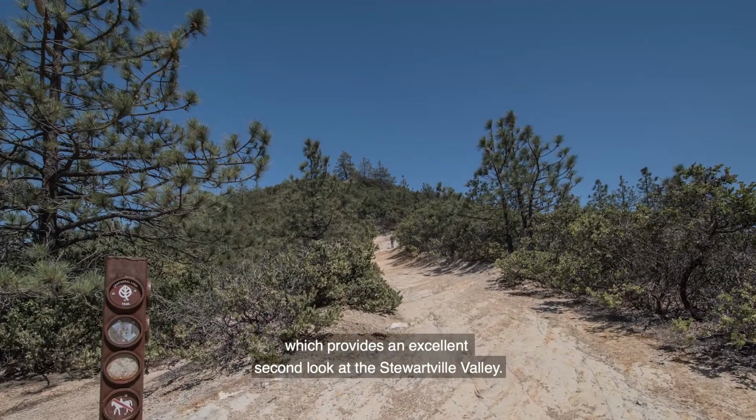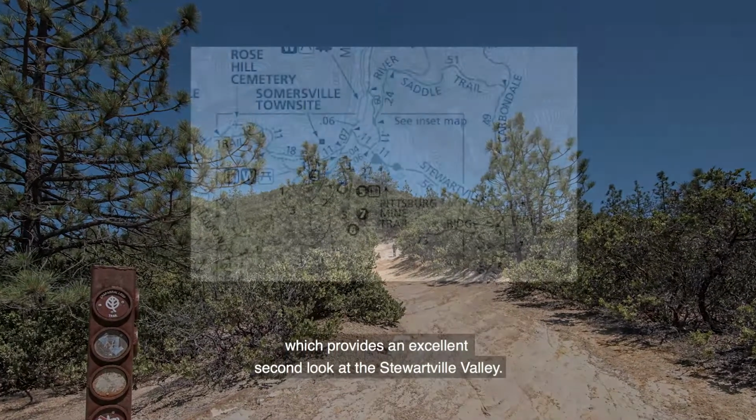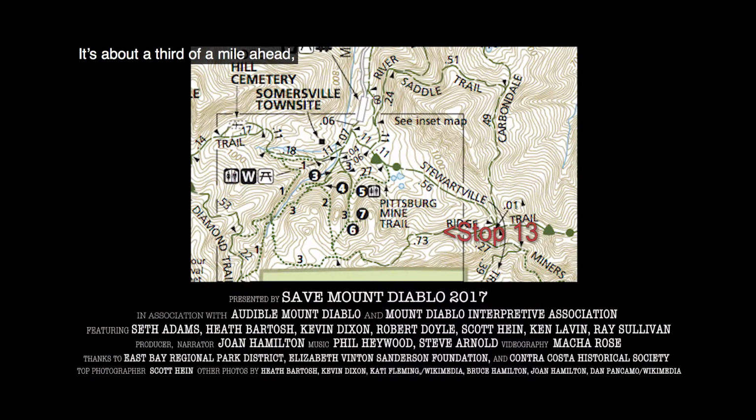Now head up to stop 13, which provides an excellent second look at the Stewartville Valley. It's about a third of a mile ahead, where you'll see a sign about horses and bikes to the left of the trail and the overlook to the right. That's where we'll talk about the threats facing the park.